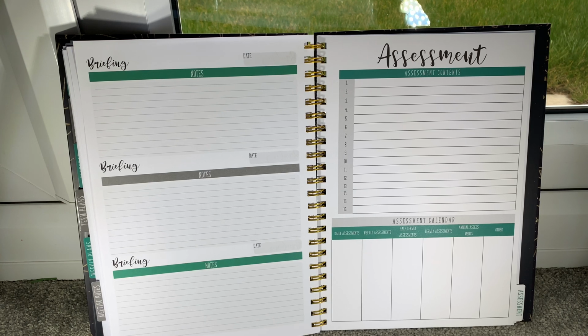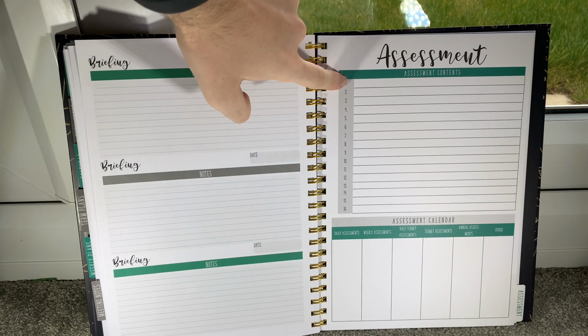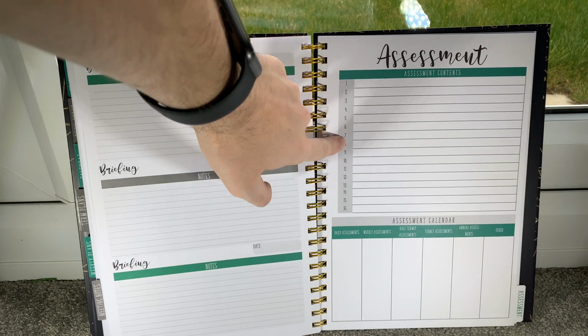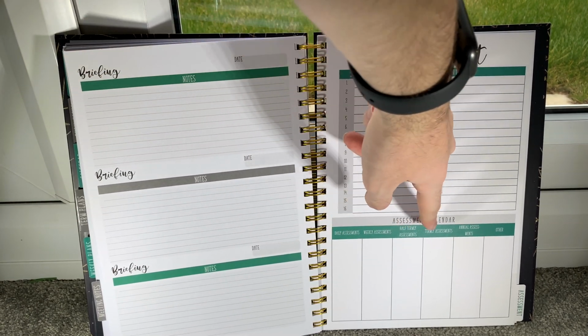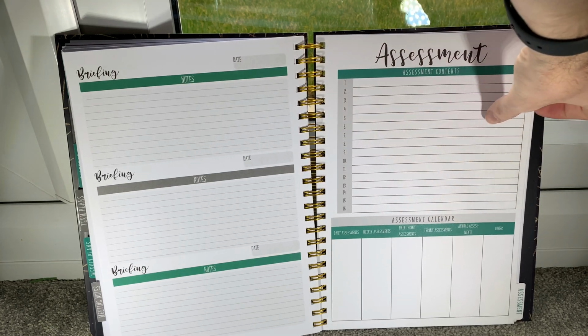Finally, at the back of the book is the assessment section. Okay, now it's always one of those topics that teachers don't like talking about. It's not the best part about teaching, but assessment has to happen. And it's a good way, again, of keeping track of it. So you've got the contents of it, different parts of each section you can fill in, your assessment calendar for daily, weekly, half-termly, termly and annual assessments of when they're going to be.